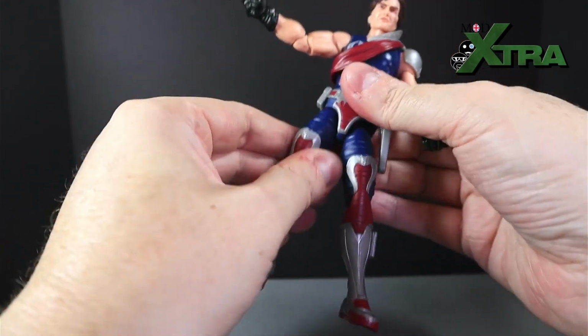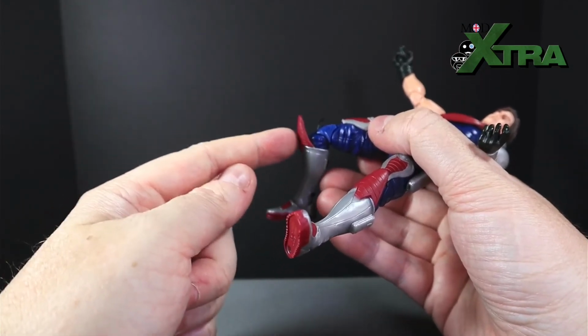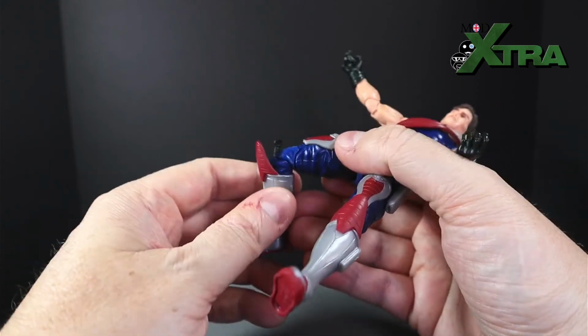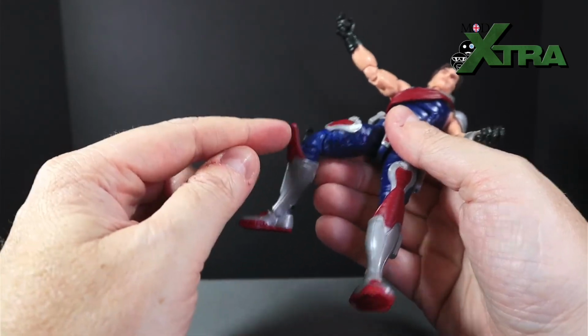One thing I have noticed in articulation, some of the poses I was trying to get him into the other day, these little sticky up knee bits can be a help and a hindrance. They can be helpful when you're trying to get him in kind of kneeling poses, but they can be a bit of a hindrance in some of the other poses I was trying to do. So something to be mindful of, but didn't really bother me all that much. I just thought I'd point it out.